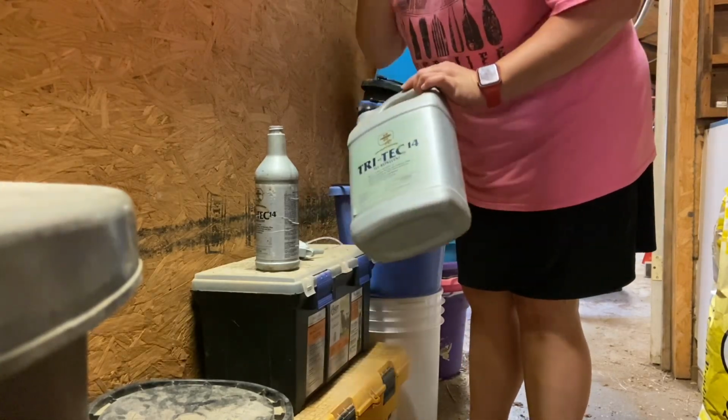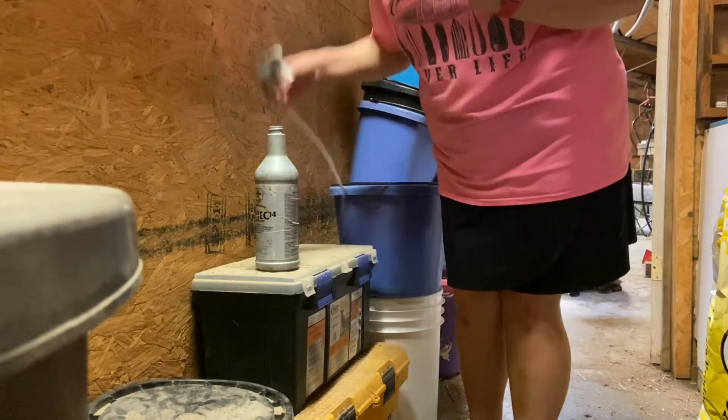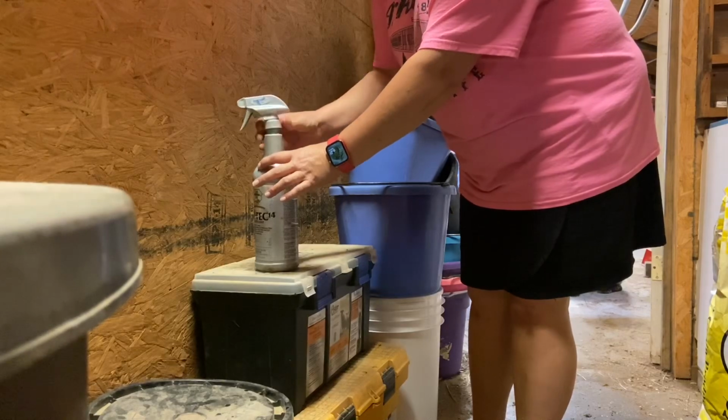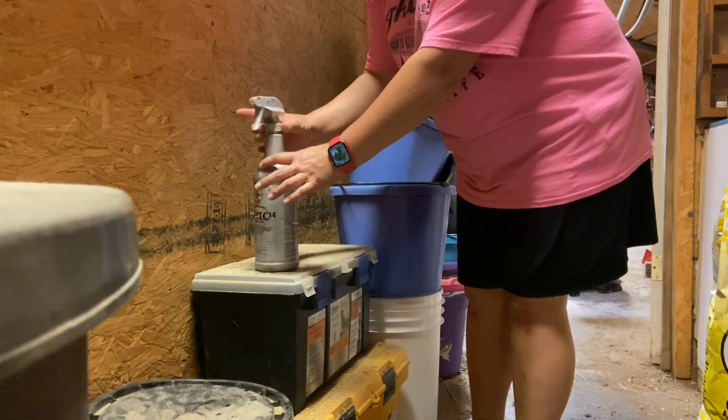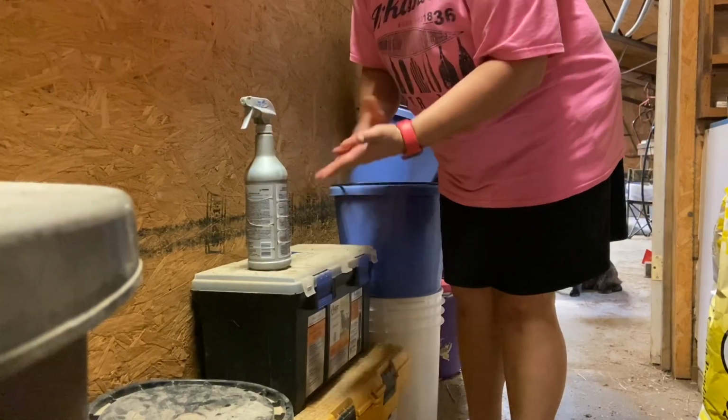But fly spray is full of chemicals and also very expensive. So I try to cut the cost a little bit and cut the chemicals by making my own whenever I can.